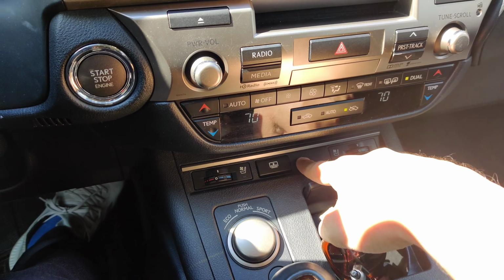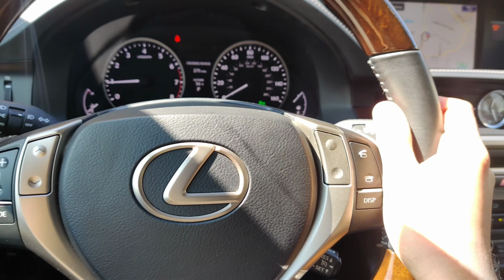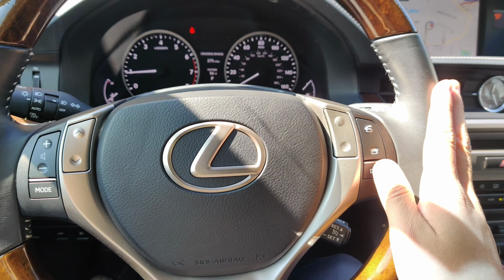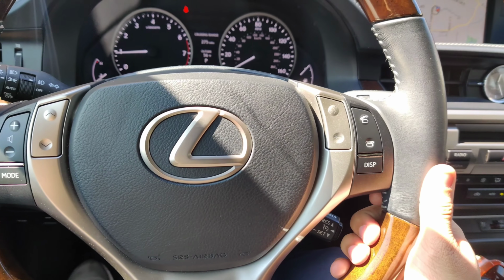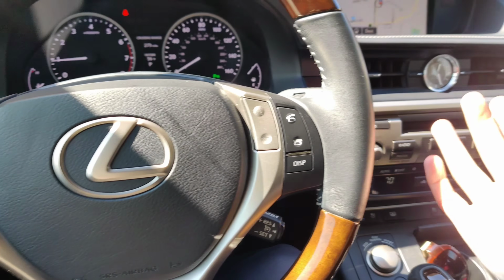Something missing right here, there's supposed to be a heated steering wheel button here. This particular model does not have it. That's actually going to be another downside of this vehicle. At this price point, even the base models and the middle models should have the heated steering wheel, and you shouldn't have to pay extra for that in a luxury vehicle. Same with the key fob, the remote start. That also should be something included in the vehicle, but obviously no car is perfect.